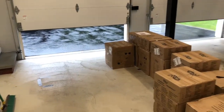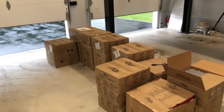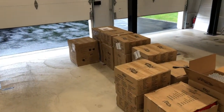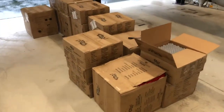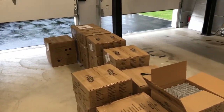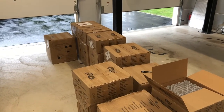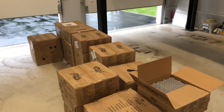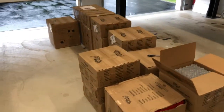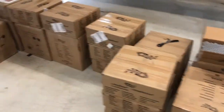FedEx came by today with 17 boxes from Swisstrax in California. You can expect this big of a shipment for a standard two-car garage, roughly 20 by 20. Mine happens to be about 19 feet deep by about 21 wide, but relatively standard. You could expect this many boxes to show up.